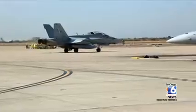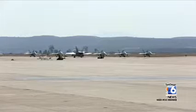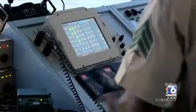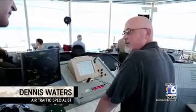Miramar is roughly bounded by the 15 and 805 freeways to the east and west, and State Routes 56 and 52 to the north and south. Most military air exercises happen within that perimeter, but controllers here monitor much more. They say at any given time, a third of the air traffic is located in Southern California.